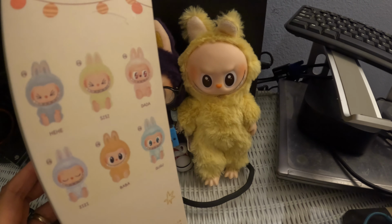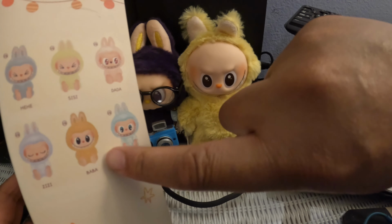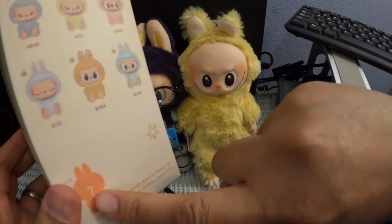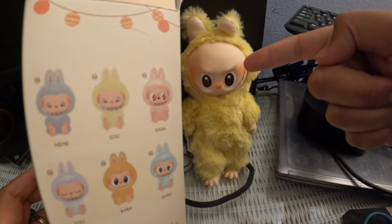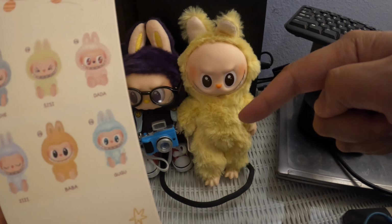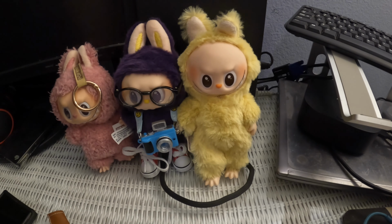And to be honest, which one is yellow? Is it CC? So none of them are yellow with open eyes. So he must be one of the secrets. I don't even know what your name is. You can't be CC because your eyes are open. This one's closed. Are you Baba?